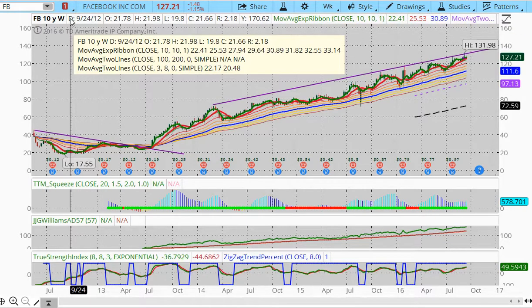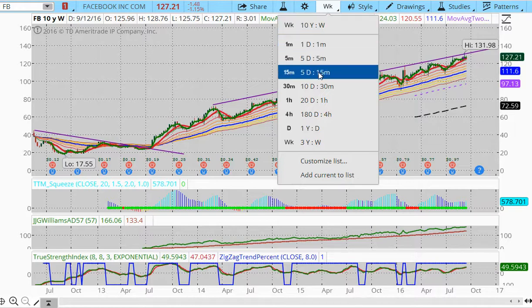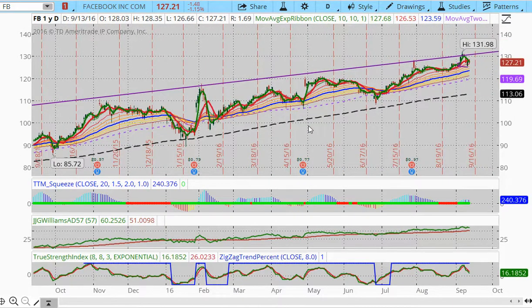Now let's take a look at it more recently. We'll go down to a one-day chart. I want to point out to you I am using the Thinkorswim platform, which I think is an excellent platform for most of us traders, not only for the underlying stocks themselves, but also for options, which I'm not going to go into today, but it's a good way to trade Facebook.